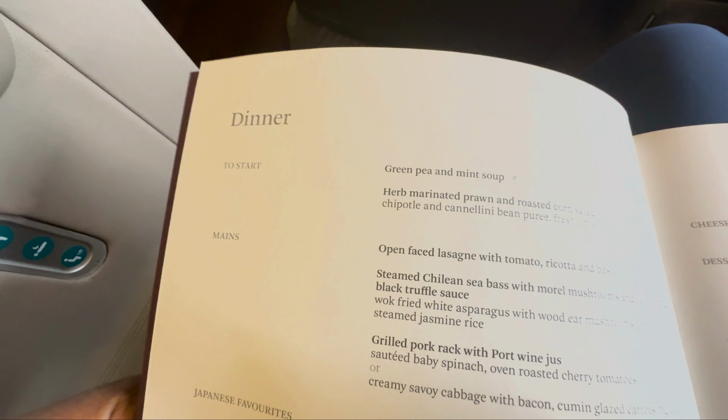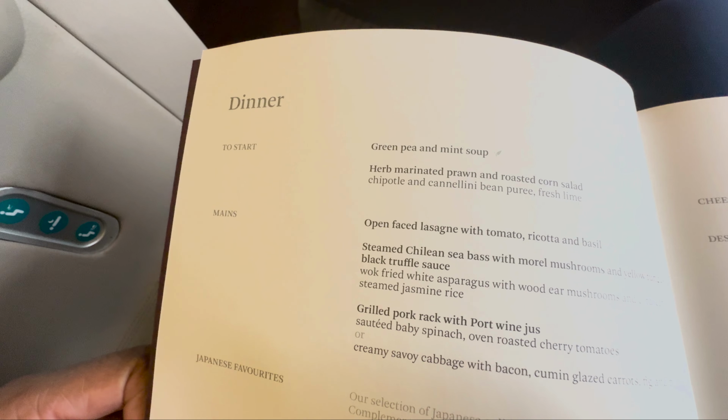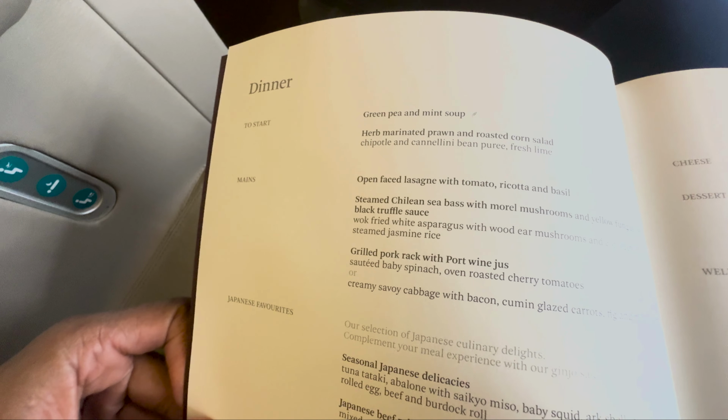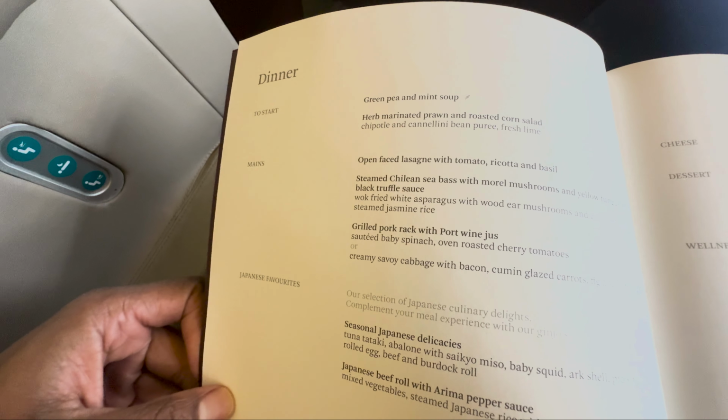So I'll let you take a look at the menu just so you can see what was offered on this flight. And I'll be back shortly with Wi-Fi and in-flight entertainment.